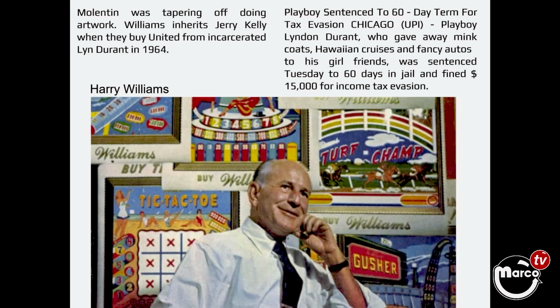Lynn Durant and Harry Williams were friends before the war, and during the war, they formed a company where they refurbished the pinball machines because they weren't allowed to make new pinball machines. So they'd refurbish them into Victory Pinball, anything to do with the war. They did a lot of controversial ones with that too, but we won't go into that. And I guess Harry Williams and Lynn Durant were very close friends. Lynn Durant was an excellent electrical engineer and designed most of these games.